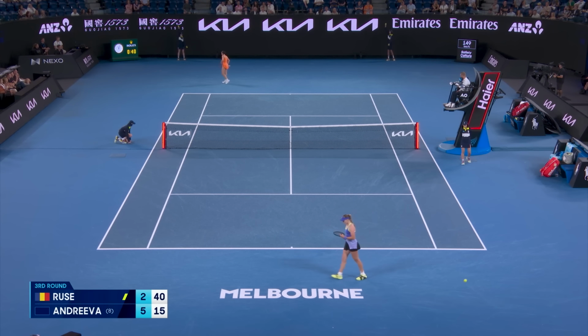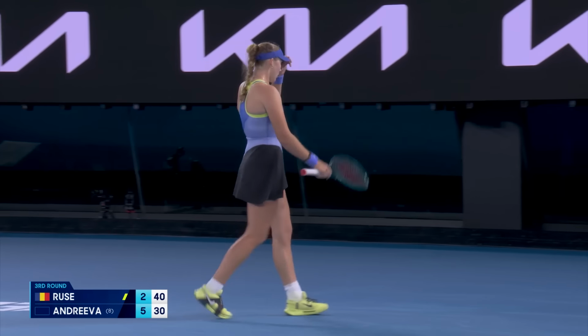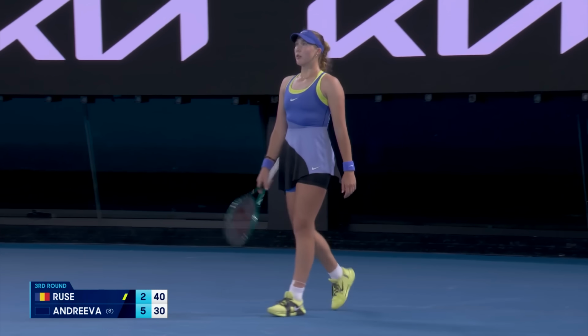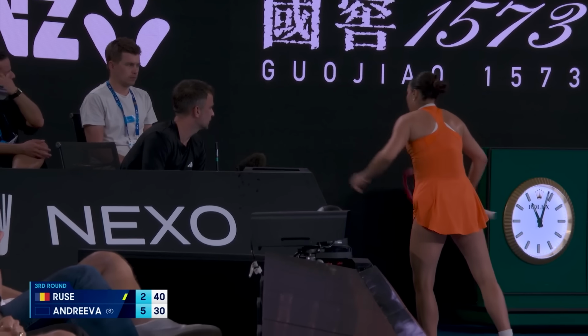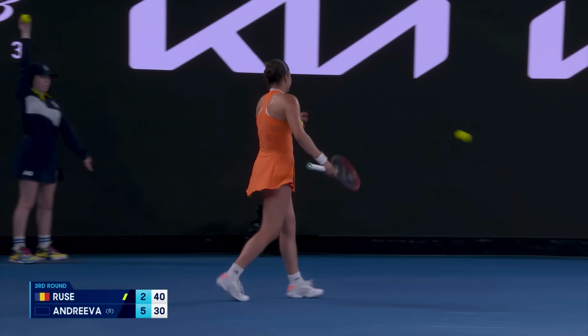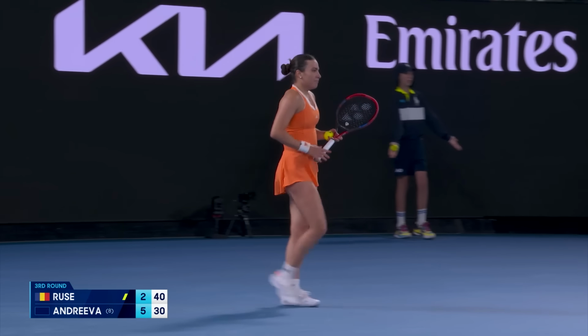Yep, excellent angle. Got to tip your hat to Conchita Martinez, who's done a great job of coaching this young girl, who really burst onto the scene at such a young age, where many thought she may go on and quickly capture a slam. Conchita's certainly taken the big picture approach and really tried to develop Andreeva's game.